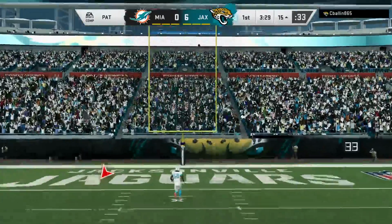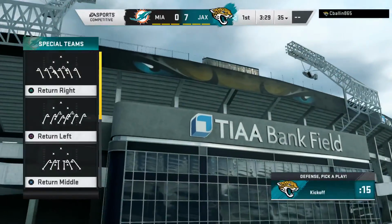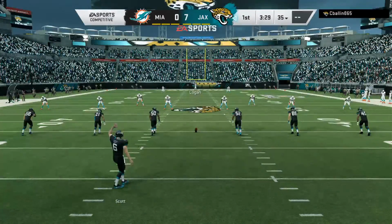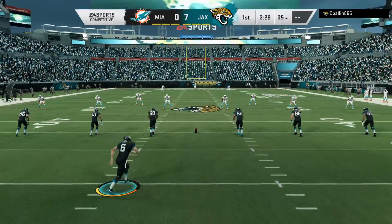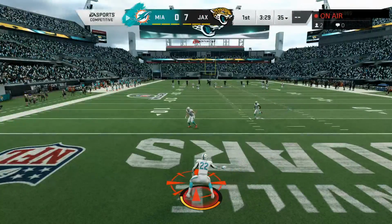Things could just not have started any better for them. They get the turnover, the football right away, able to capitalize on offense for 6. And we're talking about setting a tone in any game, right? The first points of a ball game. How about during the playoffs? Vitally important, and they've done that in this one.